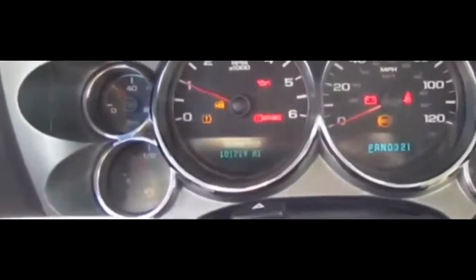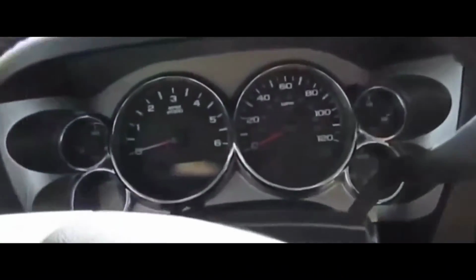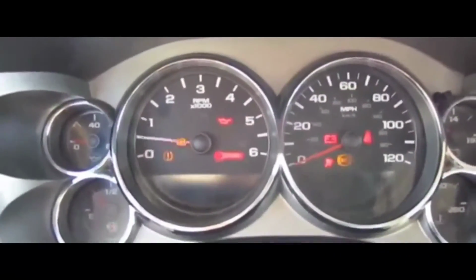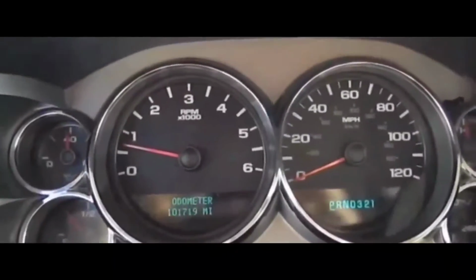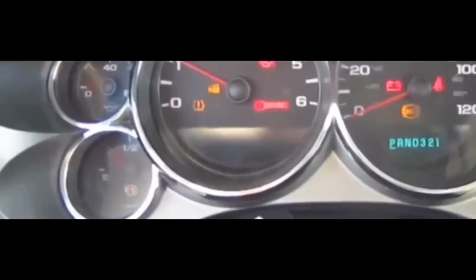So when your ECM fuse is blown, the check engine light will probably pop up, and that light is giving you an indication that there is a problem with any of the sensors or the circuits or the ECM itself.